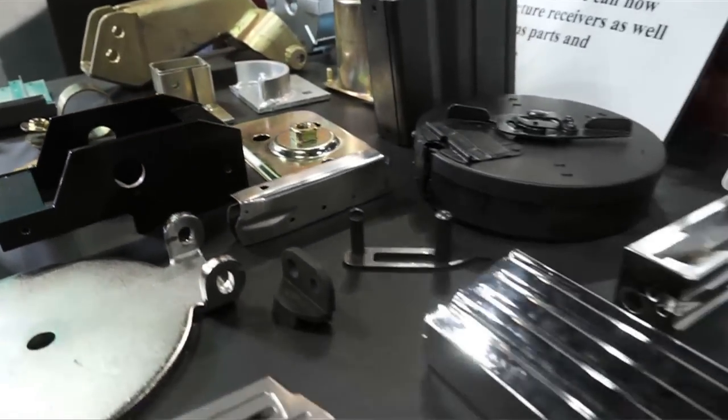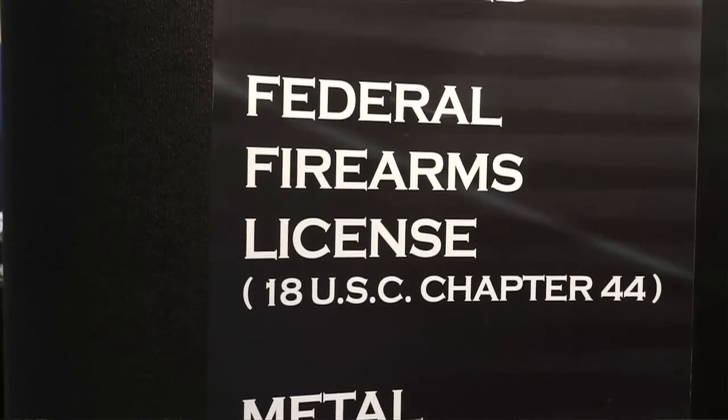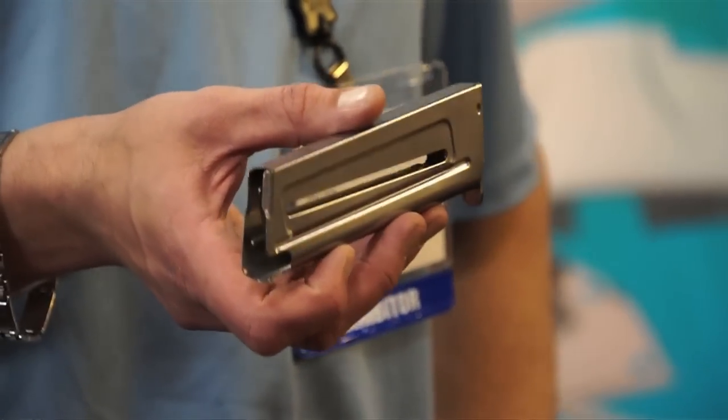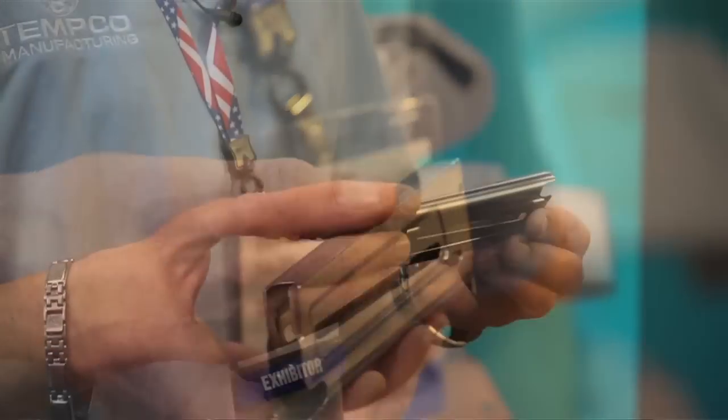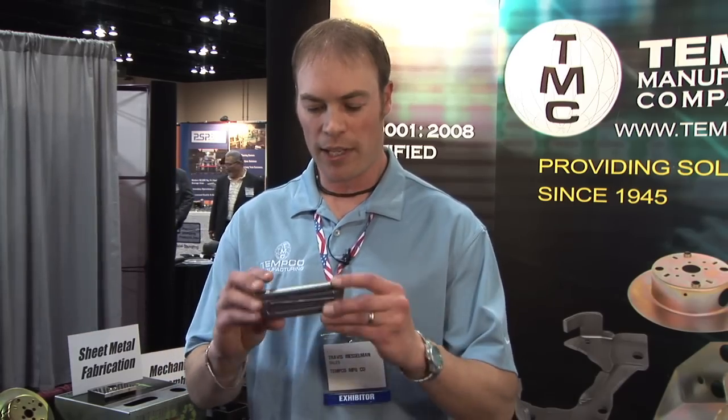Tempco Manufacturing Company not only has their ISO 9001:2008 certification, we also have our federal firearms license. We make a lot of components for the firearms industry, custom magazines, receivers, a bunch of other firearms components. We'll laser cut them, stamp them, machine them, weld them, give them their precision firearms components.